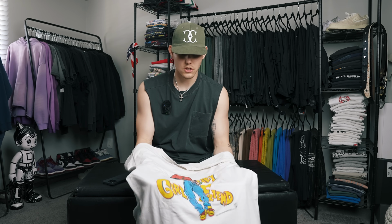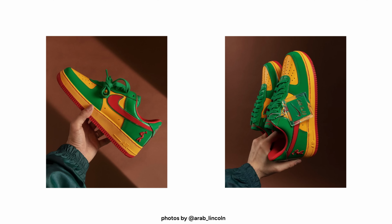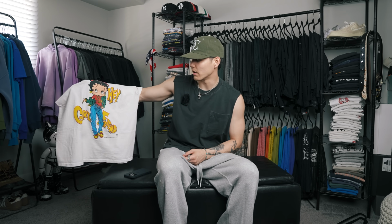A shoe recently dropped, and I haven't really been getting too excited over shoes lately, if I'm being honest. A pair that I might end up paying resale for is the Yachty Air Forces. I'm just a big fan of the colorway. They remind me of the old Bapes, which is what they were inspired by. And just having this tee really made me want them even more because it would have been a really cool way to style those with such great colors on this tee.